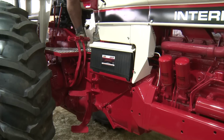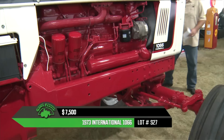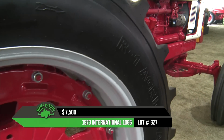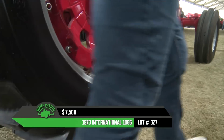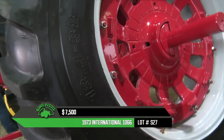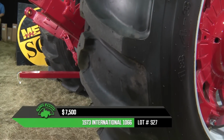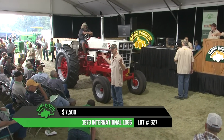Actually, I've spent some time sitting on one of those fenders riding around. That kind of made it nice, not the safest thing in the world. I don't really condone it anymore, but being a kid, that was a lot of fun. And of course, this one here, new tires, fresh paint, flat top fenders, 3-point with PTO, dual hydraulics, has a chrome straight pipe on it. When it was pulling in here, the guy cracked the throttle a little bit, sounded real nice. New hoses and belts, new gaskets, believed to only have 4,500 hours on it.